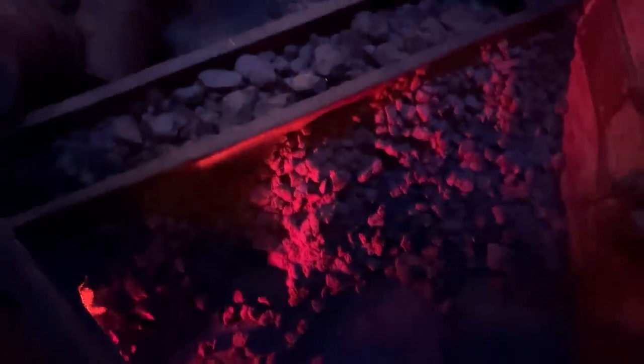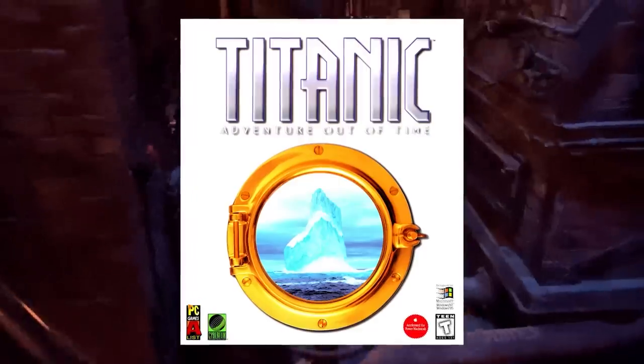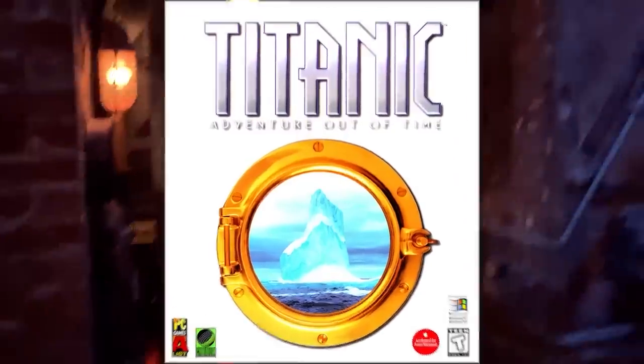Make it down to the boiler room where you've got your maintenance service elevators. It always reminds me of that Titanic Adventure Out of Time board game I played as a child. Does anyone know what I'm talking about? You often get murdered in the boiler room. So it was very scary as a child.